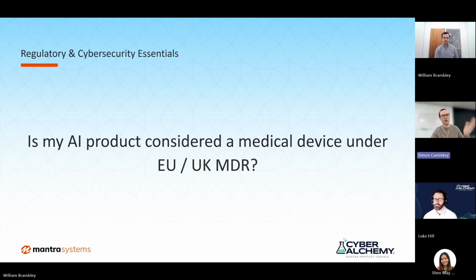So that's the lowest risk. And then the opposite end of the scale is a software product or an AI software that's autonomously making decisions with no human oversight, and it's being used in a high risk setting such as the intensive care unit or an emergency department, or sort of life or death clinical conditions. So that's the other end of the spectrum. Then it becomes a class 3 device, and all of the devices fall somewhere on that spectrum of 2A, 2B, and 3.